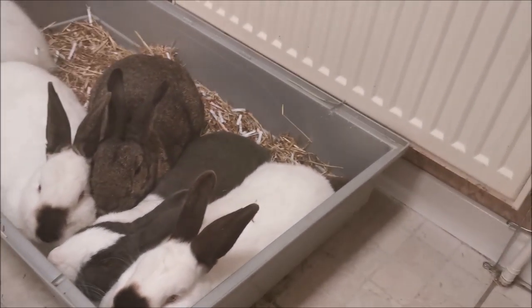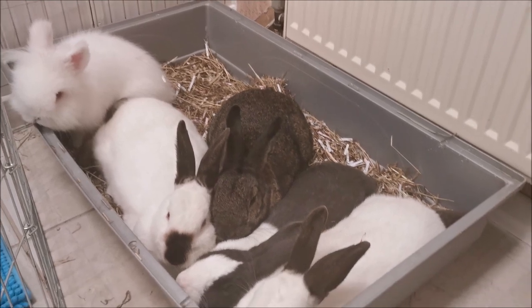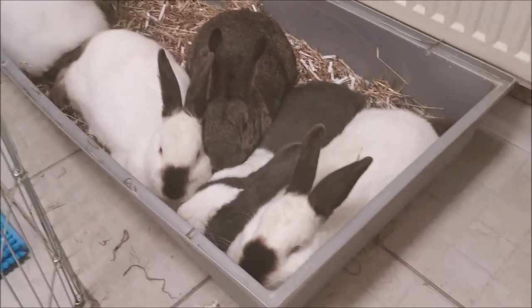Well, is this not just the cutest thing you've ever seen? Oh my goodness. Just need you to flop down now, Bertie. I actually cannot deal with how cute this is.